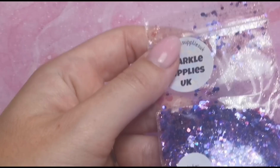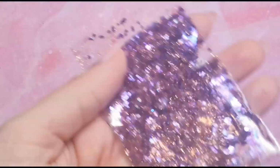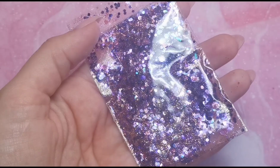And then next up, we've got a glitter. We've got two, actually. Look at this. This is called Indigo Dream, and oh my god, this is a dream. I absolutely love purple and blue, as everybody knows, and this is right up my street. It's also got gold in it, just to mix it up a little bit. I'm not sure if you can really see the gold, but it's absolutely beautiful. You'll just have to take my word for it.